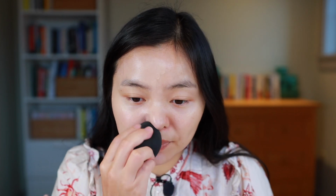And I was super excited to try this out because I feel like this foundation has really been making the rounds in the beauty community. And it's been a while since I picked up a new foundation because I've been so in love with my Kosas foundations, and it's been pretty hard for anything else to compete. But I've heard this is a really great kind of very multi-purpose foundation.